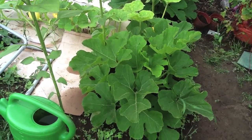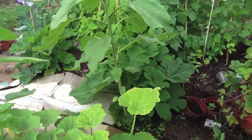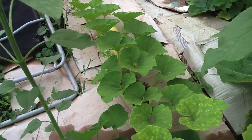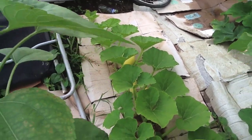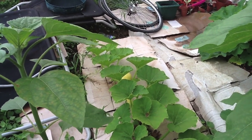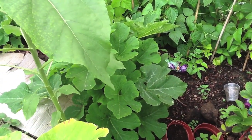And in the shade of the sunflowers, here are the pumpkins, and they've doubled in size. All of them have really started to spread out. There's only one of them that's vining, which is my giant pumpkin, and you can see I've actually got 2 pumpkins on there now, and one of them is starting to bulb up as well. I don't know if you can see the little yellow bulb there between the leaves in the centre of the picture, but I'm really pleased with the progress of the pumpkins.